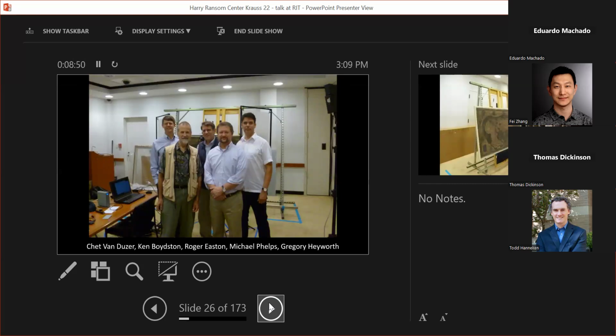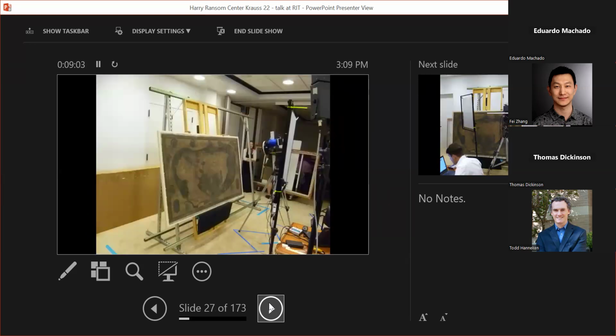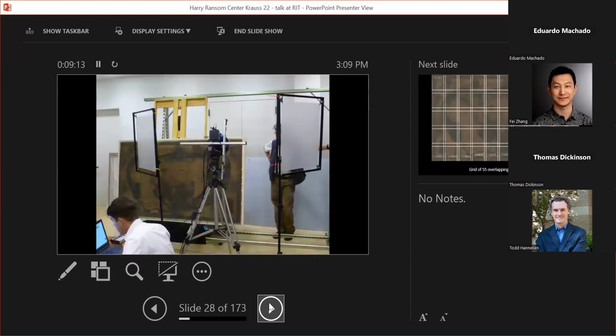So that's me on the left, Ken Boydston, the CEO of Megavision, Roger Easton, whom we all know, Michael Phelps, and Gregory Hayworth, who's right here. So here is the enormous easel I mentioned earlier that allowed us to move the map vertically and horizontally in front of the camera and lights. Another image of the setup and the equipment with the steel crossbars of the laser focusing mechanism, because the surface of the map was not even, so we had to refocus a lot.